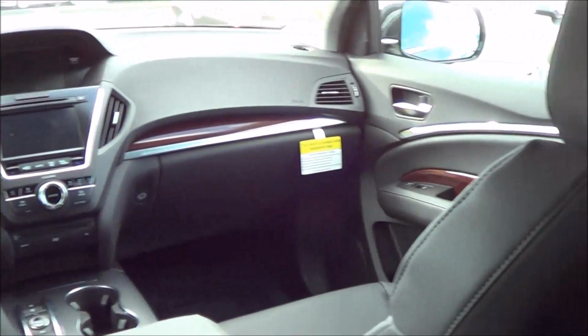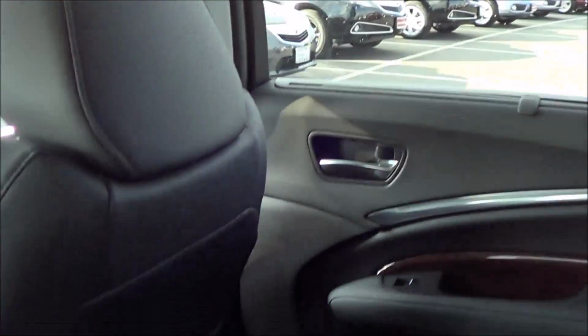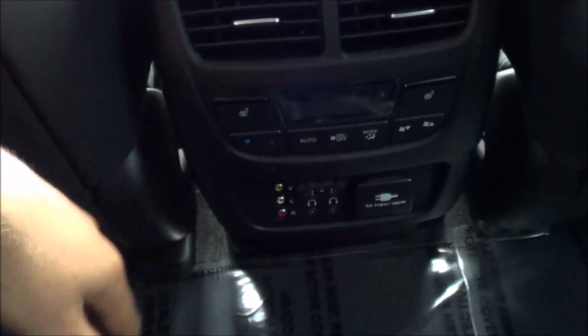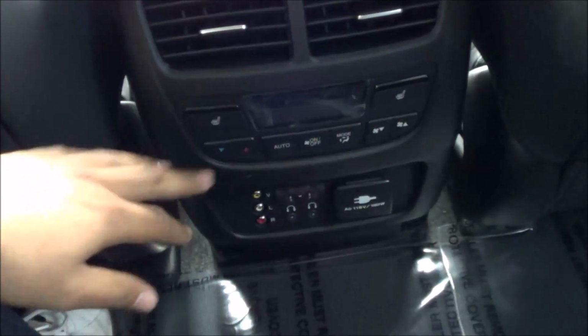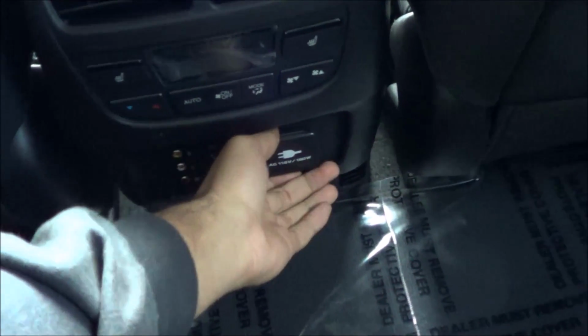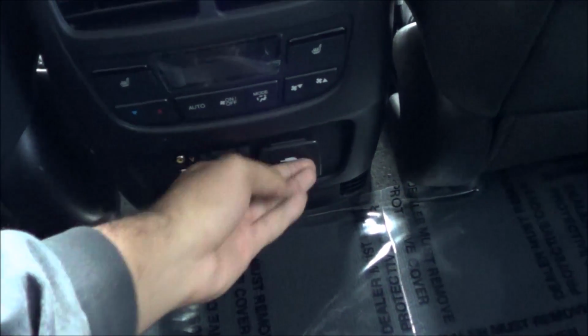Now, sitting back here in the second row, however, it's a different story. There's plenty of legroom back here. You have dual map pockets, rear air vents, as well as heated rear seats, so you're not skipping out on luxury. You also do have automatic climate control back here, and a 115-volt power outlet. Very nice. It's a very comfortable experience overall.